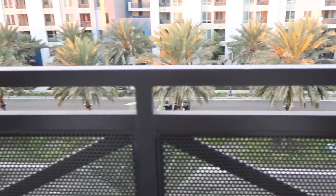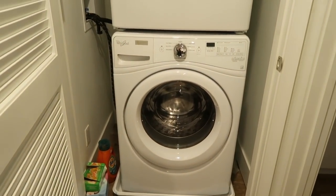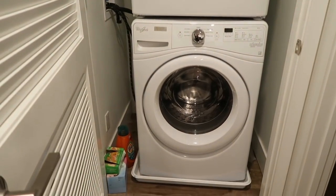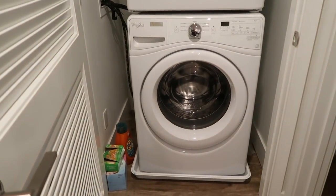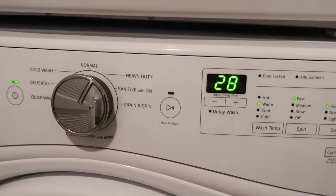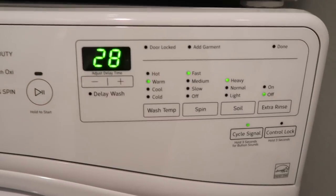This is kind of like what I see. This is my favorite feature of this apartment. I have a full washer and dryer. It fits so much stuff in one load. You can fit like 50 towels in one load, and it doesn't even look like that. You just press power right there, and then it turns on, and then you hold this start button for like 3 seconds and it starts, and you control the temperature and everything here.